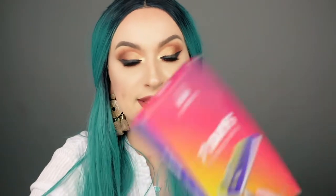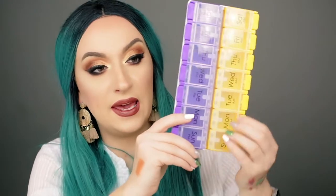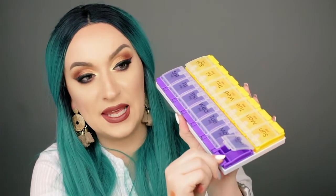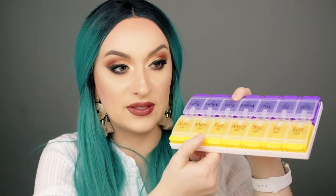So the next thing I got is a 7-day pill organizer. I love being organized because that saves me time and reminds me of things I normally would forget. Normally I would forget taking my vitamins and stuff, so having something like this is always handy. They come like this. It's the AM and PM, which is pretty cool. And you just press and they open. Press and they open. Isn't that cool, guys? Easy peasy. Now I have something to play with.